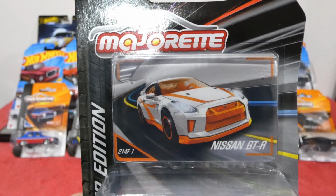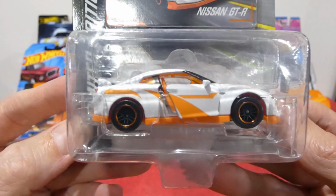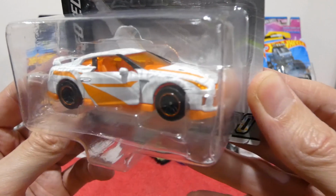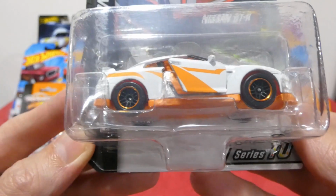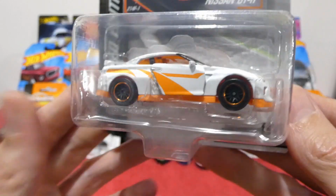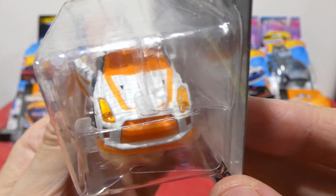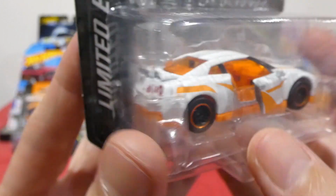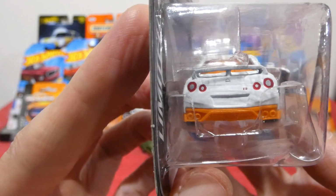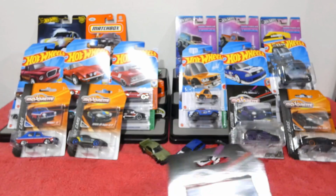Next up, we have the Nissan GTR. There was no way I was going to pass up on this one, obviously. It's kind of like a matte white and orange paint color combination. It's got orange trim on those wheels. It's got an orange base, orange grille, orange headlights. The whole thing is really just orange and white. And yeah, opening doors work well on this one. And it has the rear light details also. So yeah, we'll open this one up also next week.